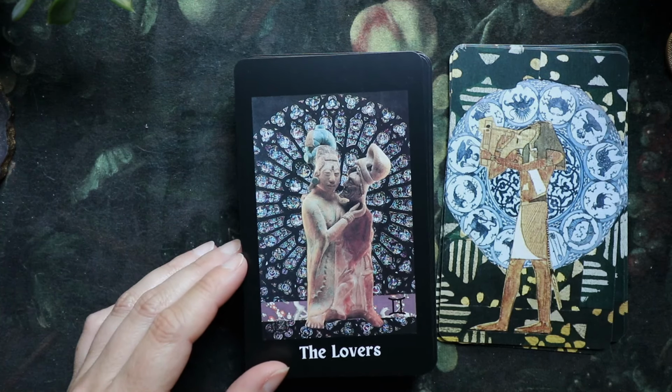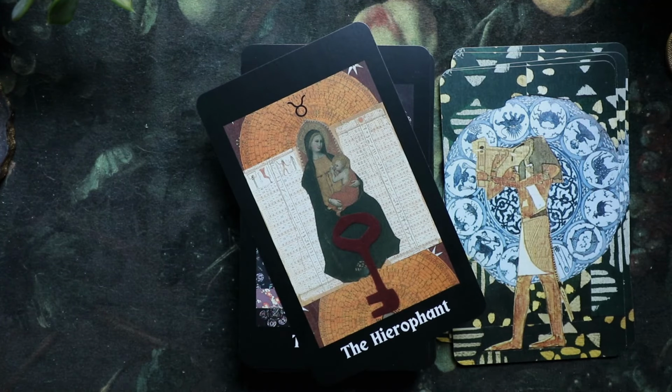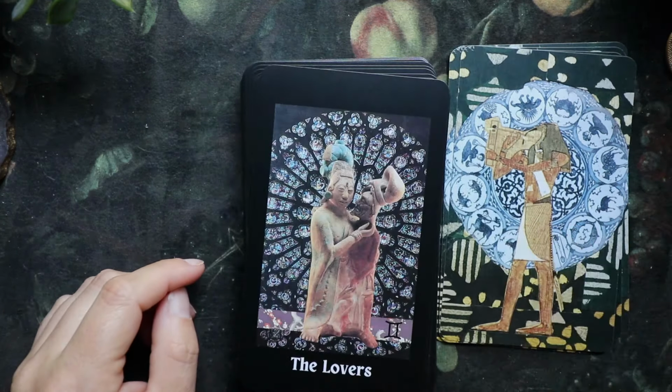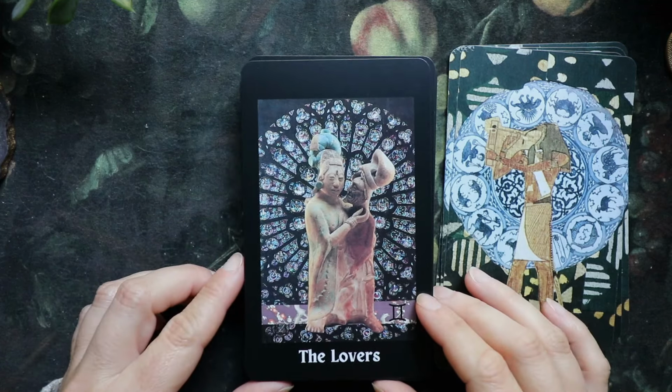The Lovers. You know what this feels like? This feels like the Marielle star card, you know? Kind of, in its own weird way. Very curious. Even just with the colors. Wild. Okay, the Lovers.